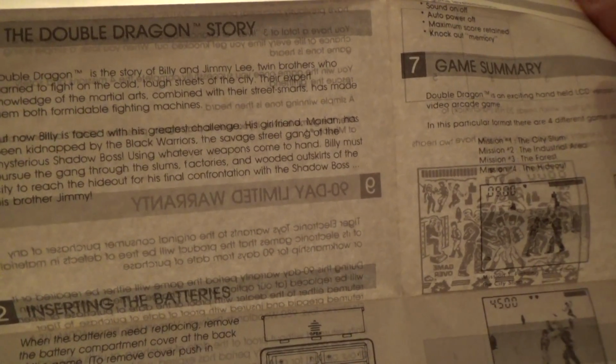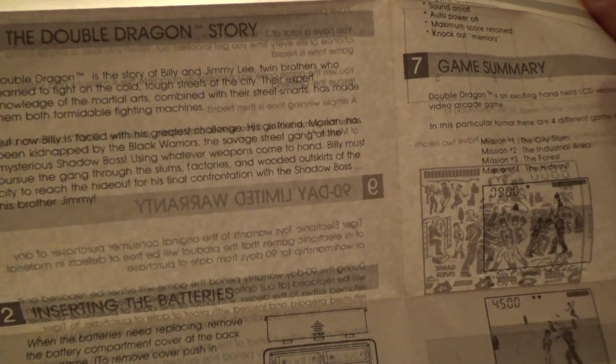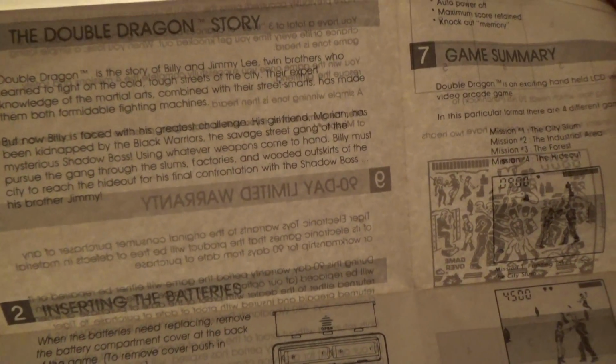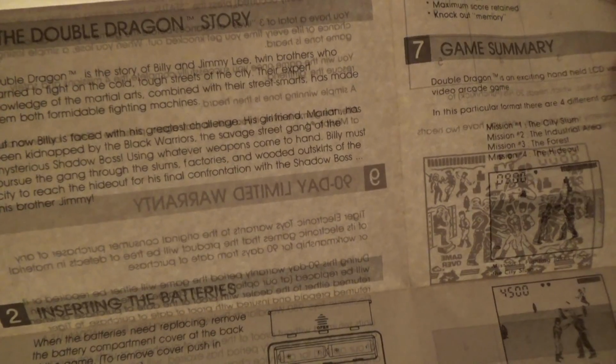Double Dragon is the story of Billy and Jimmy Lee, twin brothers who learned to fight on the cold, tough streets of the city. Their expert knowledge of the martial arts combined with their street smarts has made them both formidable fighting machines. But now Billy is faced with his greatest challenge. His girlfriend Marianne has been kidnapped by the Black Warriors, the savage street gang of the mysterious Shadow Boss. Using whatever weapons come to hand, Billy must pursue the gang through the slums, factories, and wooded outskirts of the city to reach the hideout for his final confrontation with the Shadow Boss, his brother Jimmy.